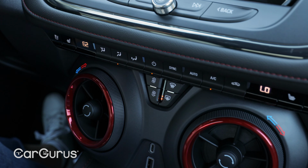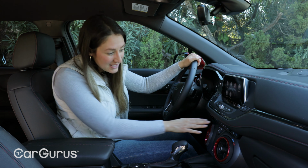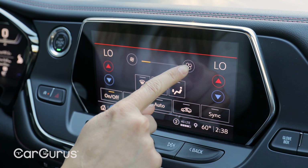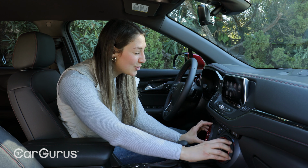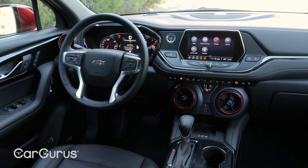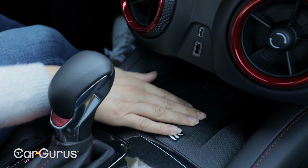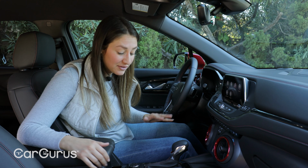In the middle, you have your buttons for your heated and ventilated seats, which are standard on the RS trim, climate control. You can also control the climate from your touchscreen up top, and you have these awesome Camaro AC vents that control the temp as you turn them. For your devices, you have a USB-C, USB, an available wireless charging pad that's grippy, which is nice so your phone doesn't slide all over the place.